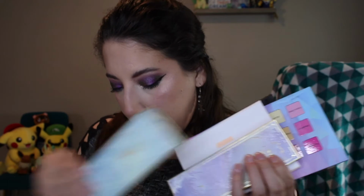Okay, now on the eyeshadow palettes. We are bringing in 1, 2, 3, 4, 5, 6, 7. Also, my little singles collection on top of my project pan. Yep, I know. This is still being reviewed.